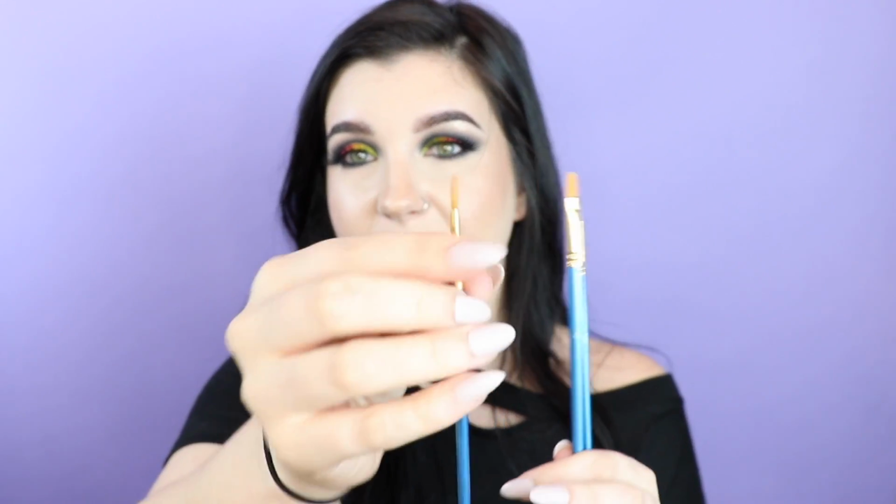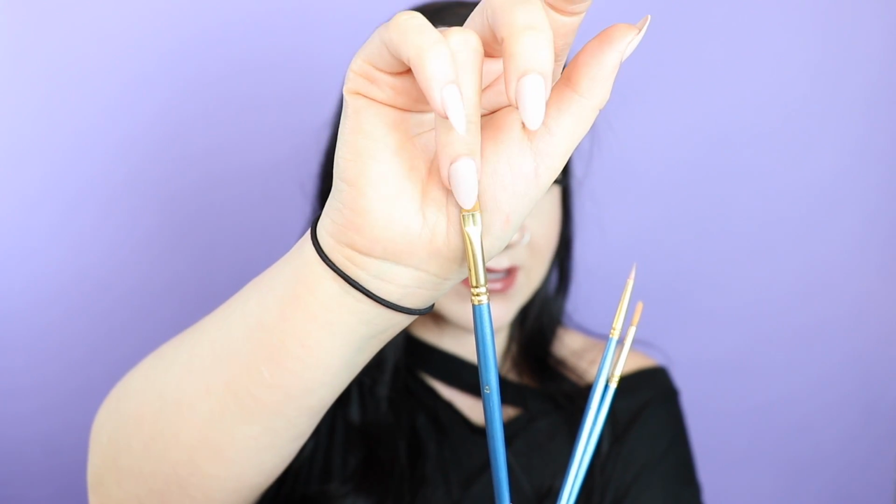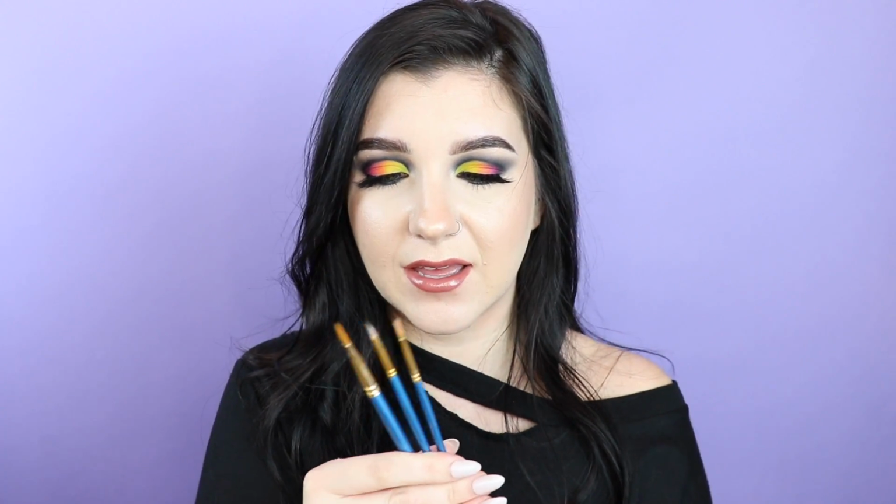Maybe you can use them for art, but I love using these to cut out my cut creases, especially these little detail ones here. And then even this one, if you like to use bigger brushes to cut out your cut crease, this is such a nice flat brush, and all the brushes are really useful in the whole set, and it's so cheap for 10 brushes.